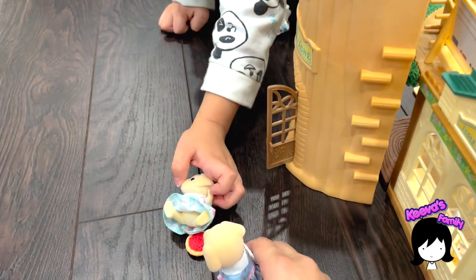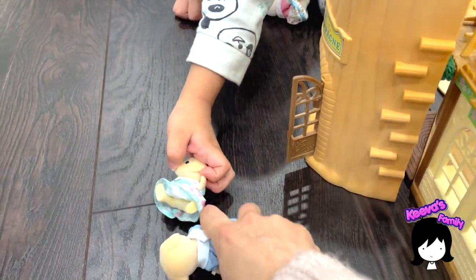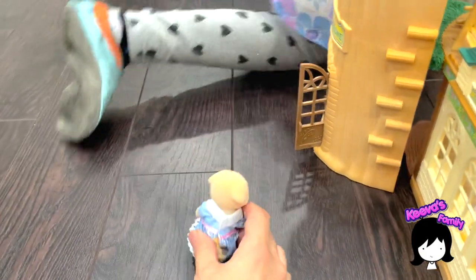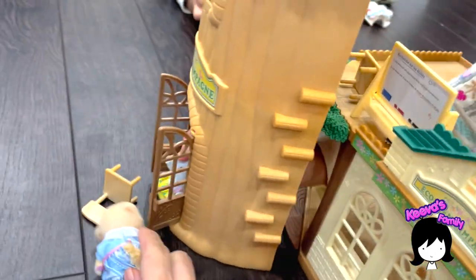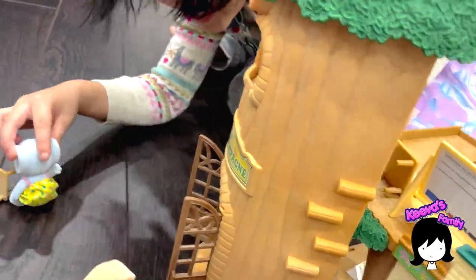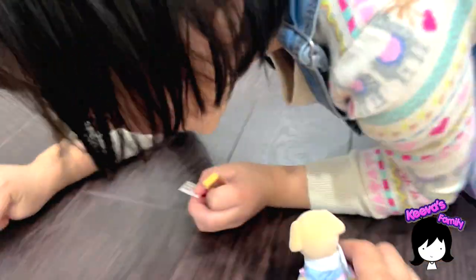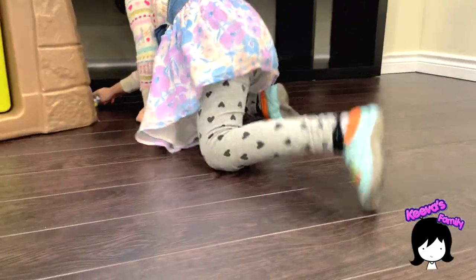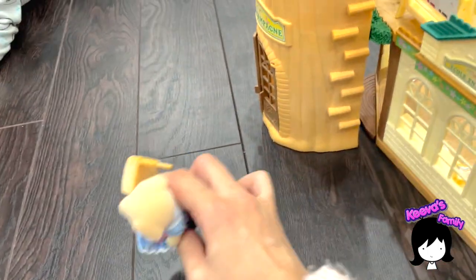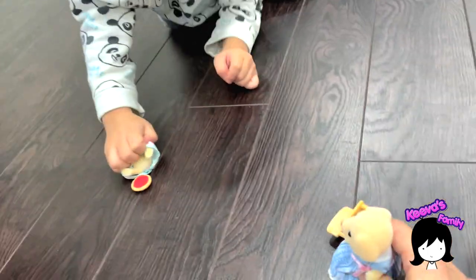Oh, my pie is running away. My pie. My pie. Oh. Okay, bye everyone. I will see you tomorrow. Bye-bye. Oh, there's more people. Wait, are you taking my chair home? That's really heavy. Wait, come back with my chair. Oh, thank you for bringing my chair back. I'm going to put it inside my classroom.